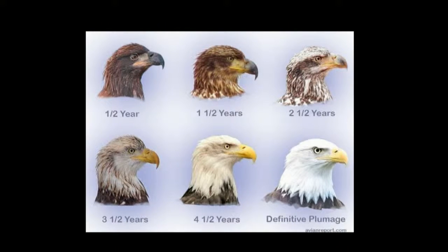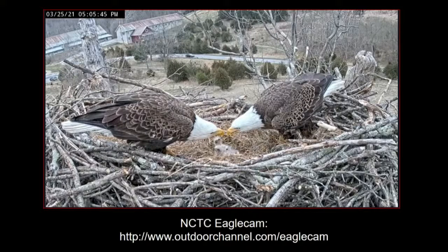There's a bald eagle that's 6 months or a half-year old on the upper left. And as the years go on, this is what they look like after about 4 to 5 years old, when they're mating age. They get the white head and the white tail feathers. So I hope those photos will give you a little bit of an idea of bald eagles.